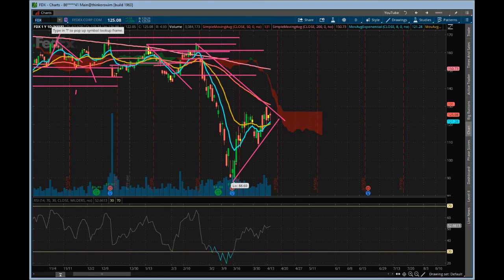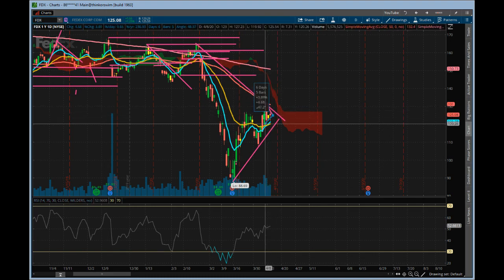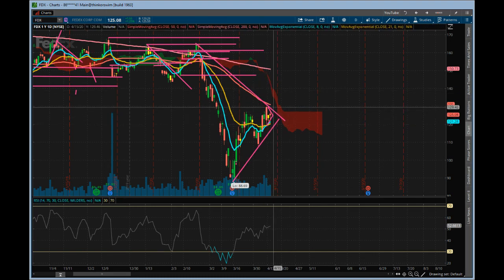Oh wow! So we already have a triangle on this one, so it's doing the same thing. It failed to take the inside day up, came back in and closed at yesterday's high. So right now we're still contained within this mother bar. So it's forming basically a triangle within a triangle here. See if we can break out one way or the other. That could be interesting as well.